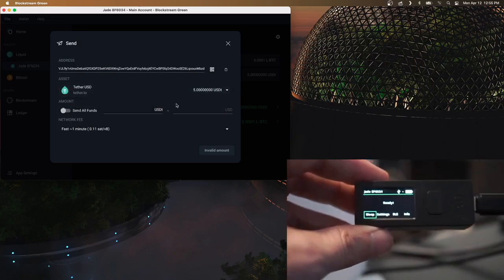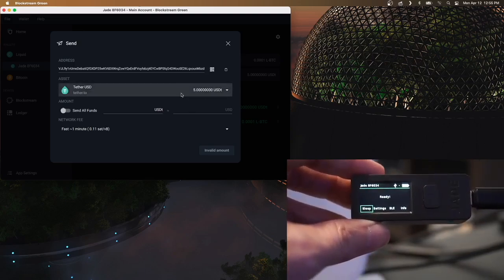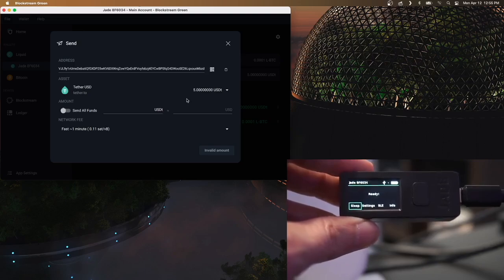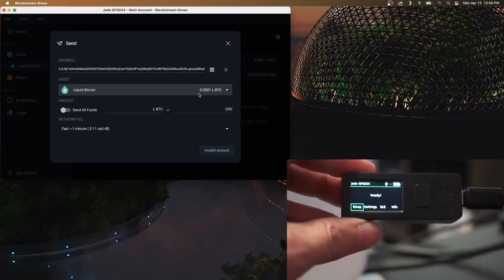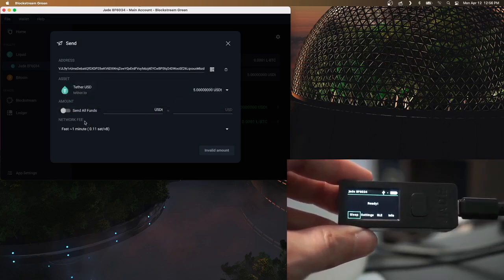Reason I'm doing this first is because when you're sending an asset that is on the Liquid network, then Liquid Bitcoin is the currency used to pay the transaction fees. Okay, so if I sent out all of my LBTC and I just had the Tether here, well, then I wouldn't have the funds to send out the Tether. Okay, I wouldn't have the fees covered. So anyways, we're gonna send out the Tether first. I'm gonna just hit send all funds.